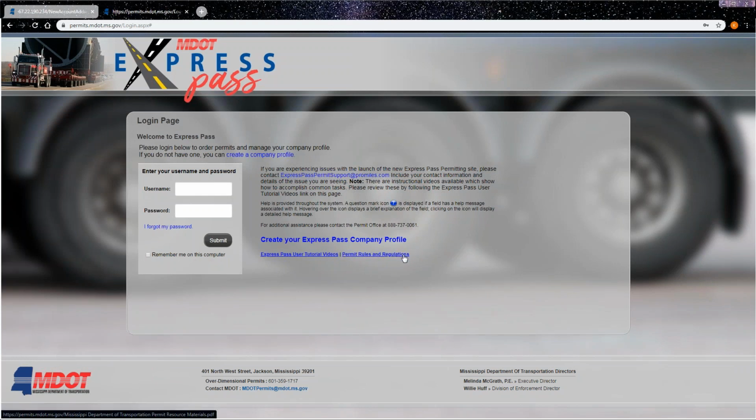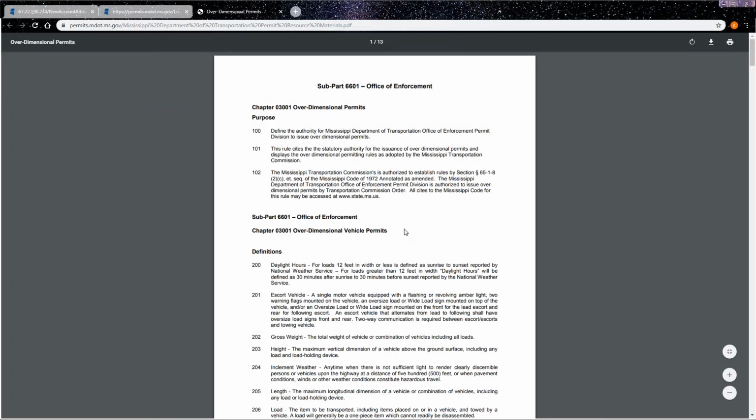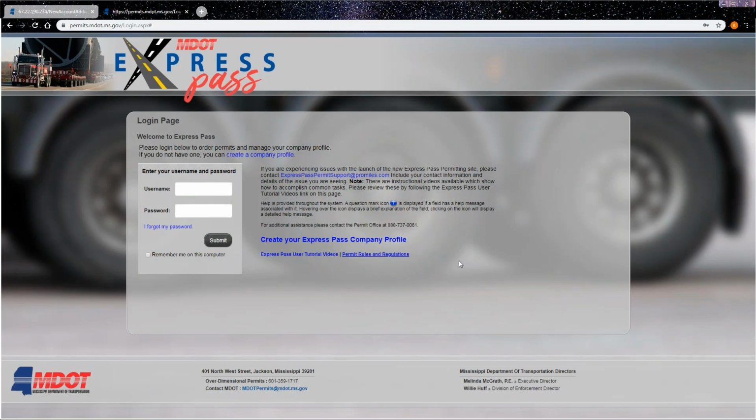There is also a permit rules and regulations hyperlink. Once selected, this will open the MDOT rules and regulations for their permits and permit types. If you have an account in the old ExpressPass system and have not claimed your account, please contact MDOT at either of the contact methods previously mentioned to activate your login information. If you need to create a new account, please select the Create a Company Profile hyperlink.